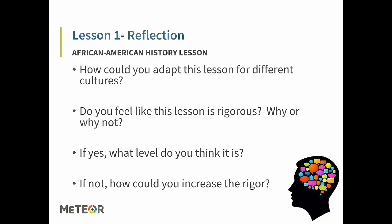Please get out your reflection journal to answer questions following the reading of each of these lessons. The first lesson is an African American history lesson. In this lesson, first have students share their personal histories. This fosters verbal and writing abilities, encourages chronological thinking, and teaches about the gathering of data to create a history. The histories also allow students and teachers a chance to explore one another's racial identities and personal experiences.